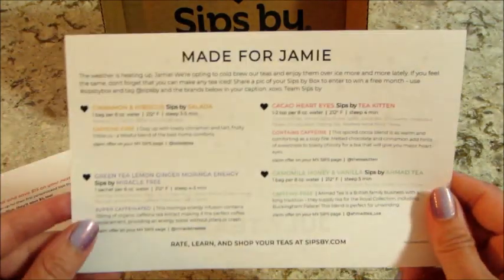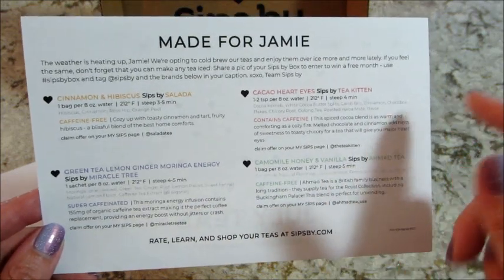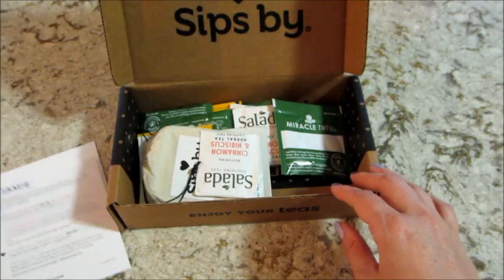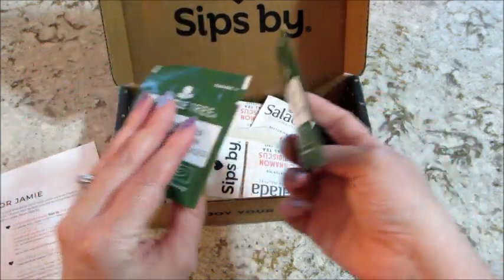And inside is my card. So each box is tailored to you. So these are the teas that they picked for me. So your box will probably look different. Let's go for these first.